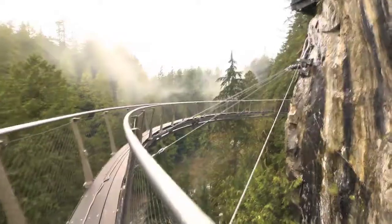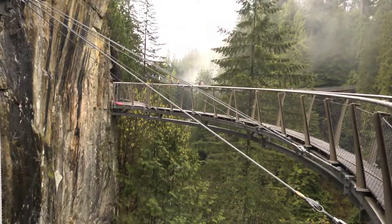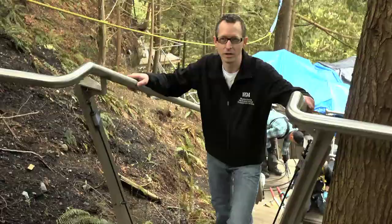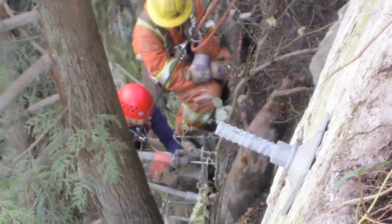It definitely is the first of its kind in the world. There has never been anything constructed like this in modern history that we're aware of. The concept came about from the owner of the park. He had rappelled down into the canyon and was very fascinated by it and decided that he needed to get some visitors down there to see the rock face for themselves.